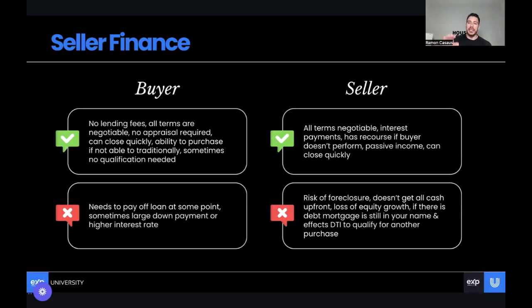Okay, so let's jump into the pros and cons for the seller. First and foremost, all terms are negotiable: purchase price, down payment, interest rate, amortization, call date.